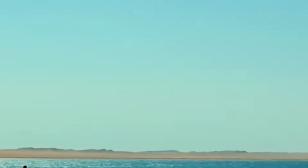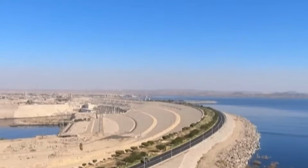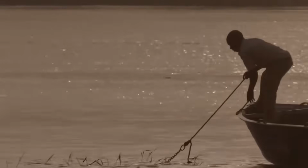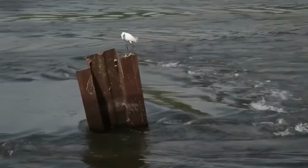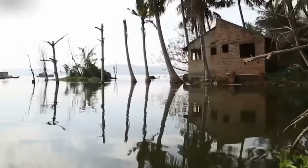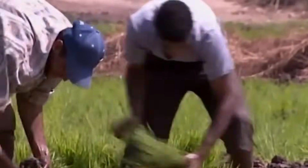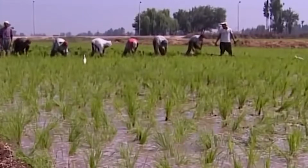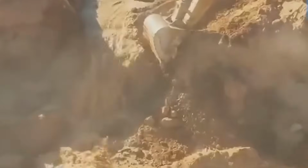To understand the scale of this project, you have to understand Lake Nasser, a vast man-made reservoir formed by the Aswan High Dam, which blocked the flow of the Nile in southern Egypt. Lake Nasser is immense, 298 miles long and 10 miles wide in places, with a surface area of around 2,000 square miles. That makes it one of the largest reservoirs in the world. With careful management, this reservoir has become the lifeline for Egypt's desert farming experiments. But storing the water is only part of the challenge. Getting it to where it's needed is another.